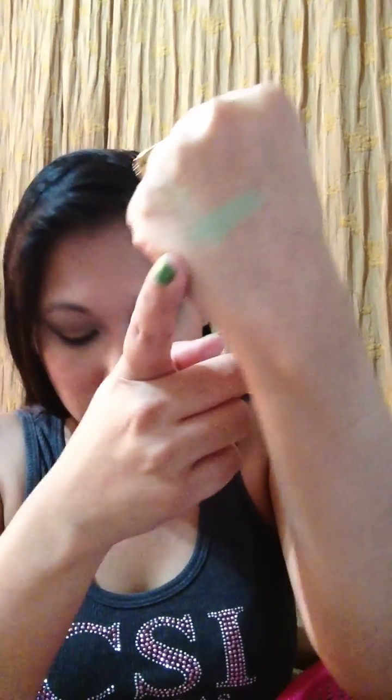So I can definitely pull this off because I usually use a dark base. So yeah, this is like 2 shades lighter, has more gold in it than Tinkerbell does. Tinkerbell is a silver base.